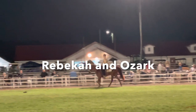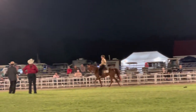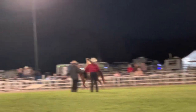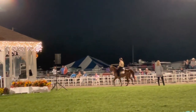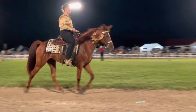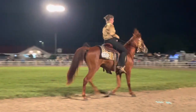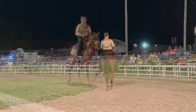Now this is the start of the second class. As you can see, Ozark has her nose in a little bit more and there's more snap in her walk. This class, she does what I would consider a perfect ride for this horse. And in my opinion, she clearly wins the class. However, they weren't paying me for my opinion that night, so we'll have to see where Becca places.